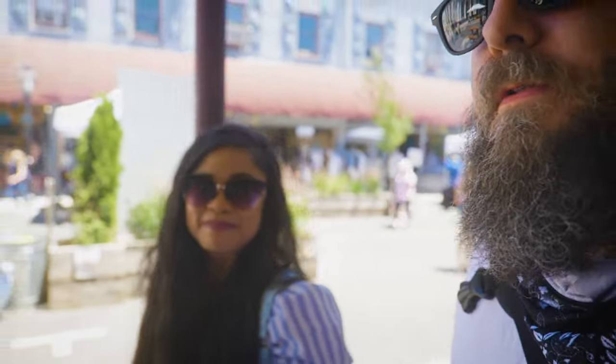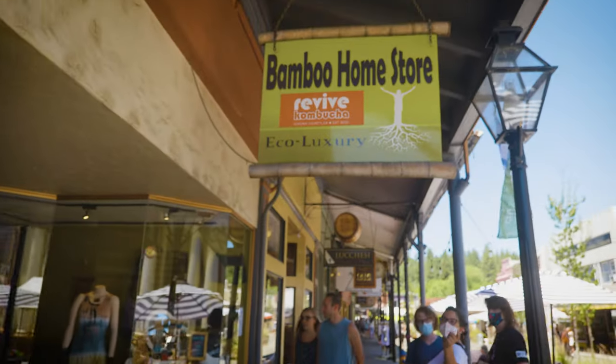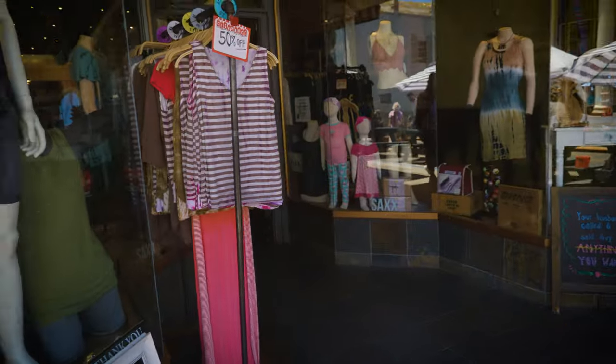Game shop here too. Yeah. Grass Valley. It's cool. Dig it. Really cool shops here. There is a lot of cool shops. Yeah. Which is fine. Great.